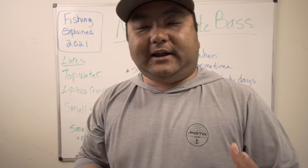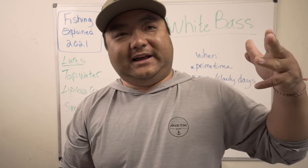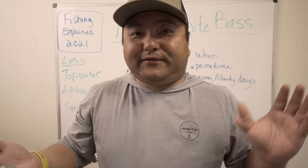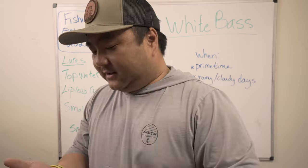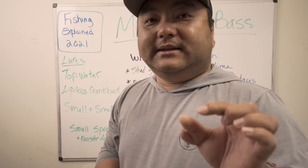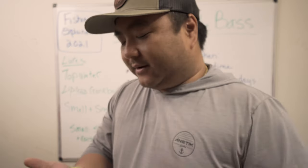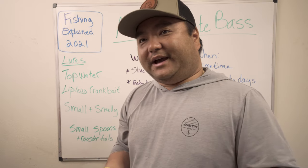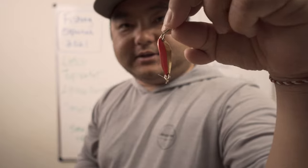So for the post-spawn, you've got to imagine, white bass are spawning, largemouths are spawning, the walleyes are spawning, the shad spawn's happening right now. There's a lot of little fish in the world right now for all these other bigger fish to feast on. They're all focused on little bait, little fry, little one-inch fish, put it that way. A lot of times, the majority of the baits that are out there are 2.5 inch, 3 inch baits. This guy's a 1 inch. This guy's still 1 inch.